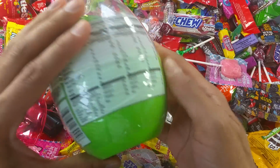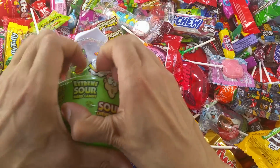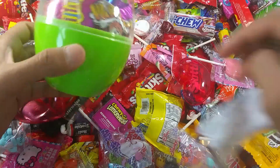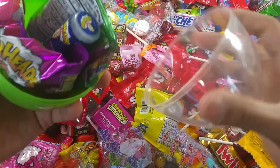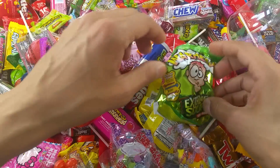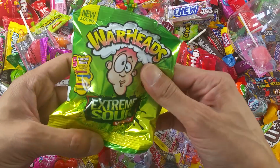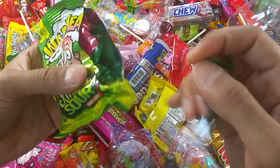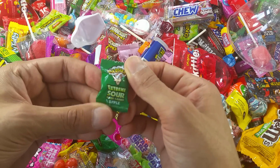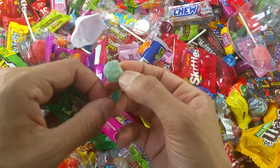Warheads. Warhead surprise egg. Let's open it. Yeah, got it. It's a lot of candies. More candies. Yummy Sour Extreme. Let's do a challenge. This is the new look of Extreme Sour Candy. Wow. These are the most sour candy. Extreme Sour Warheads. They're very sour.